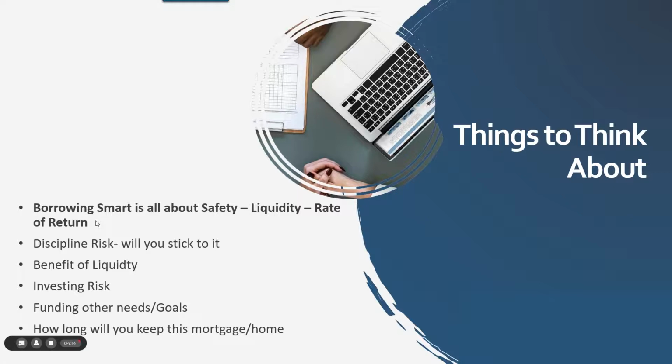Consider the benefits of liquidity. Life is all about cash flow and having liquidity. When something goes wrong, it may be great if you've been paying down your mortgage, but you need money, and you can't get to that money if it's inside the house. So we do advocate liquidity. Of course, both are great, but if you can have liquidity, that's a good thing. Investing risk is taking risk in the marketplace, earning a certain rate of return, and can you stick to that plan? Markets go up and down.